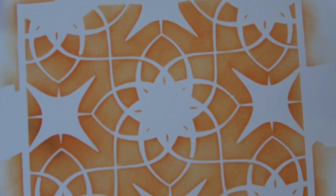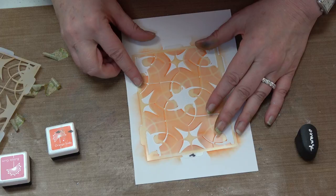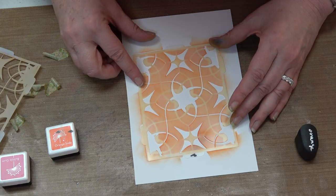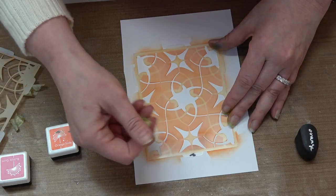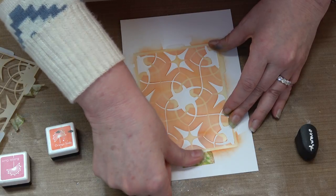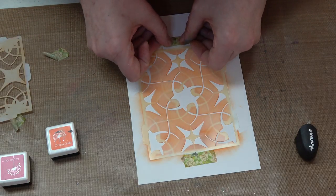Isn't that pretty all by itself? Either way, right? But let's put the pink on. So we'll have the reverse, and then I'll do the third layer on this one. So I'm going to line it up so that all that orange is covered up. And maybe this one I'll do with some blue. That would be fun, right? A little bit of blue.